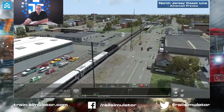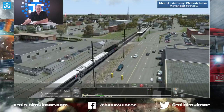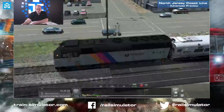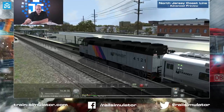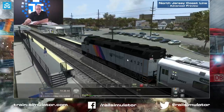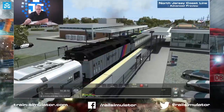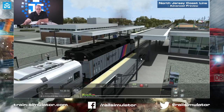All right, so we're coming along now into Asbury Station, Asbury Park, sorry. This loco, by the way, has the updated braking from Soldier Summit. No, can't be doing anything too bad. I'm arriving here just about bang on time. Two seconds late, I am going to live with that.